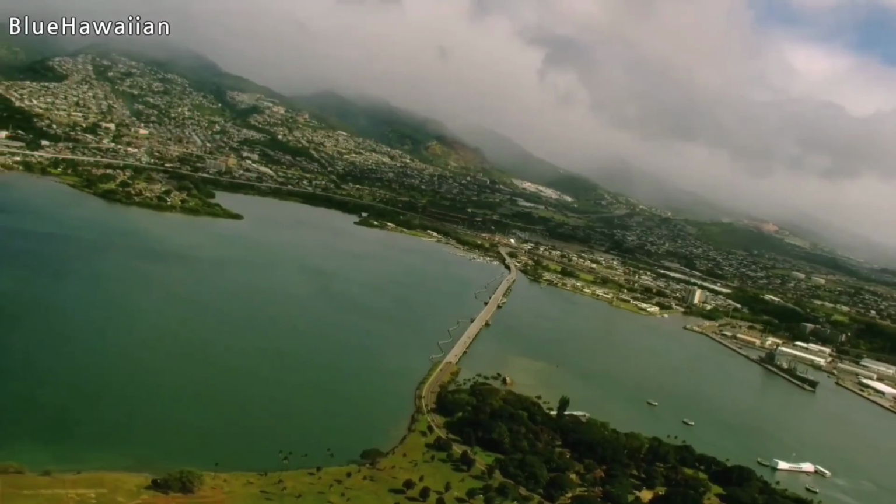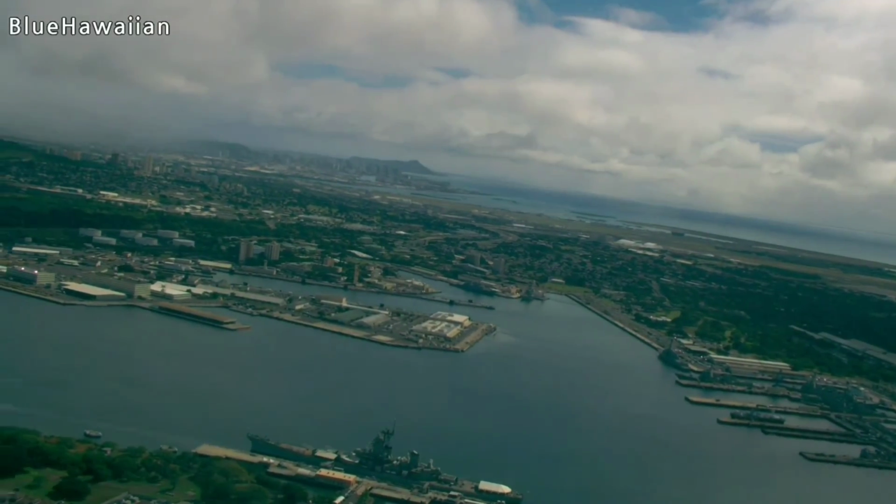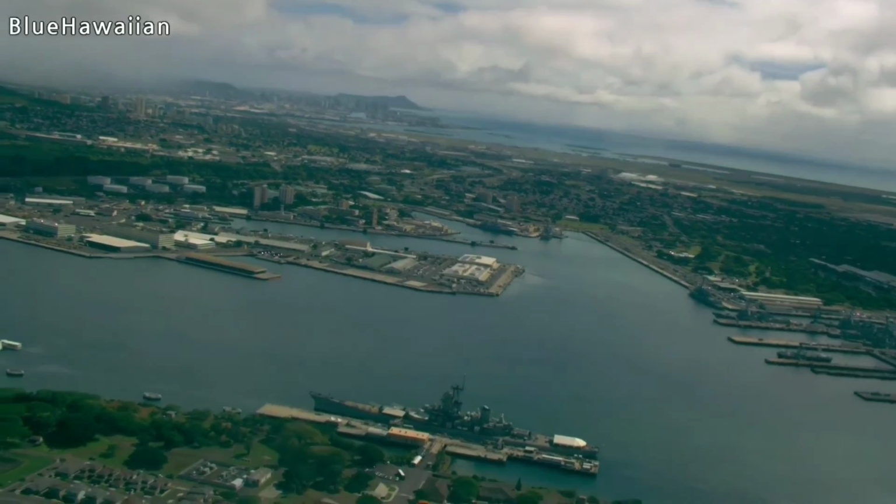Center, go around USS Bowfin. Off to the right, Battleship Missouri. Pointing to the memorial.